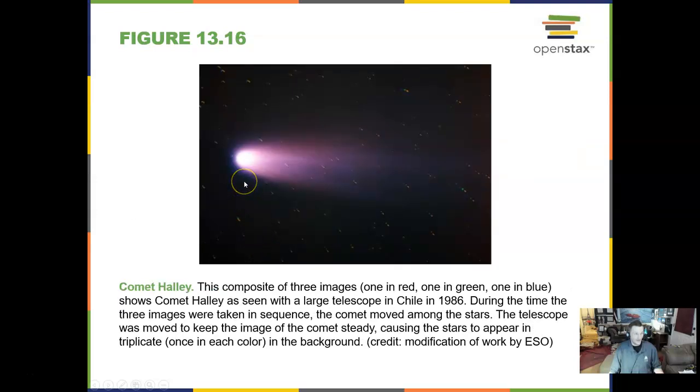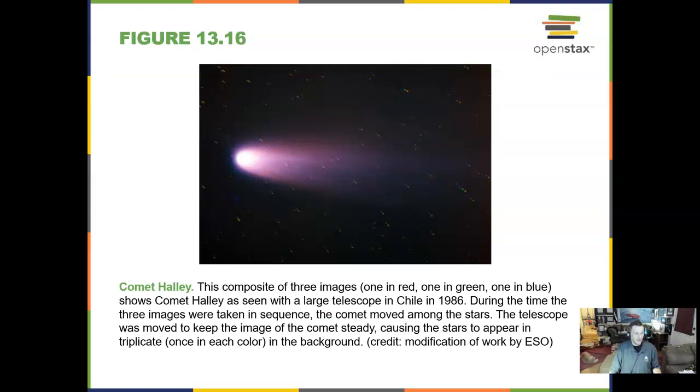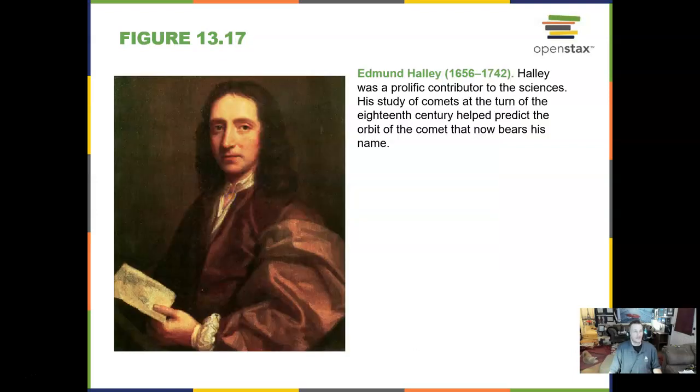In 1910 and again in 1986, Comet Halley came by. I was not that impressed when I saw it in 1986 from Missouri. It's going to come back in 2061, and so some of us will be able to see it then, maybe, although I suspect it will not be a big show again. Edmund Halley was a prolific contributor to the sciences.